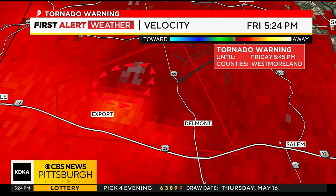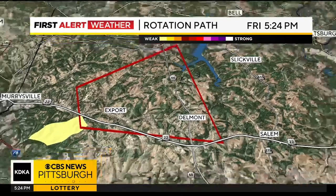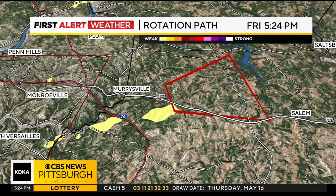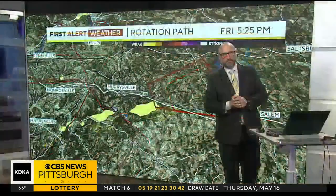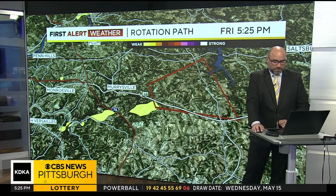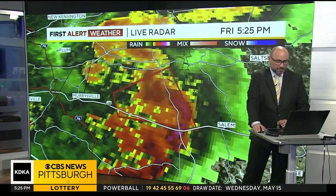While we wait this one out, I'm going to look at a different form of velocity that the radar has for us, and I'm going to take a look at some of the rotation over time. And that rotation over time still shows that we've had that track. This is why the tornado warning has been issued. That track moved over Route 22, a very busy traveled roadway, another spot you do not want to see a tornado warning this time of day when there's a lot of people traveling.